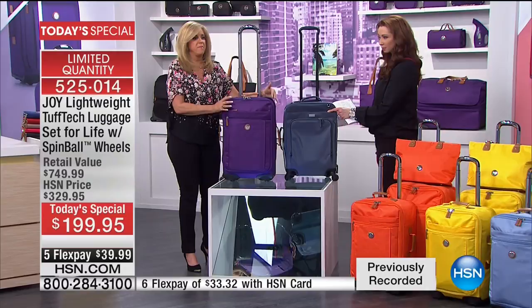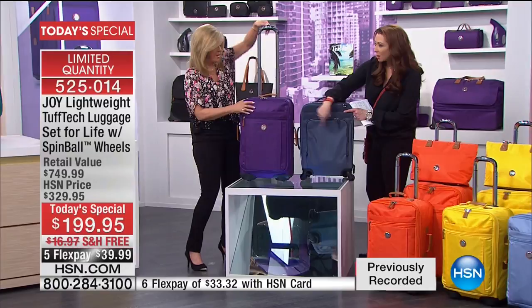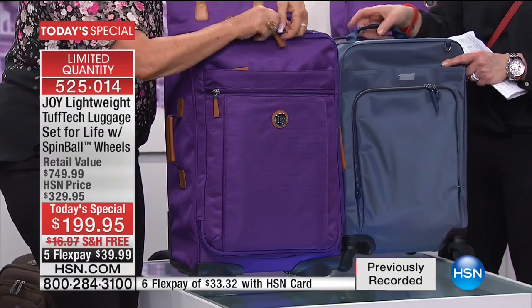This is only one piece. This is not the checkable piece you're getting or the handbag. And I would guess that's probably not RFID on theirs. No. Remember, RFID, this is all protected. And that's certainly not infused with the same bulletproof material. The Tough Tech material.